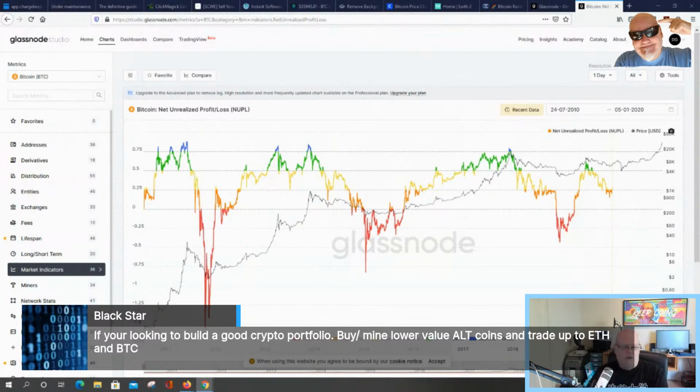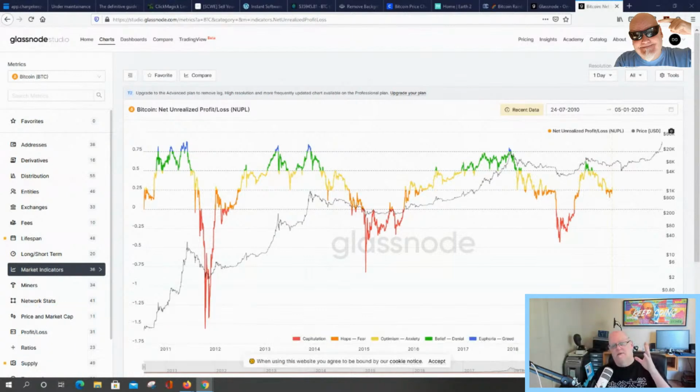If you're looking to build a good crypto portfolio, buy and mine lower value altcoins and trade up to Ethereum and Bitcoin. That's a good strategy. But here's the problem. Mining equipment costs, right? One Ant Miner is $4,500. And then the price of your electricity really cuts into your profit margin. I mean, you're making it sound easy, but I looked into it and I didn't see any money there personally.